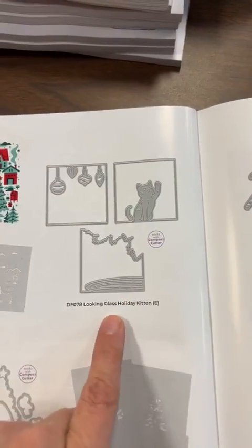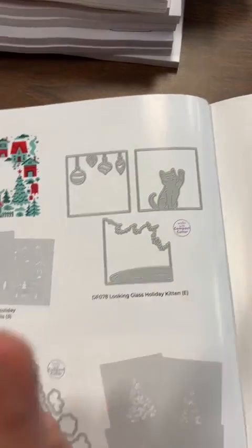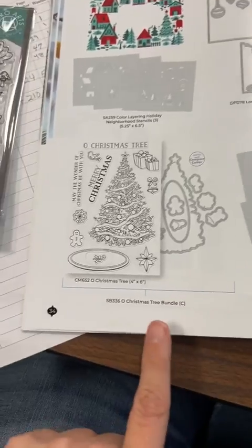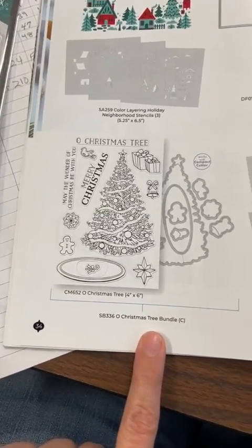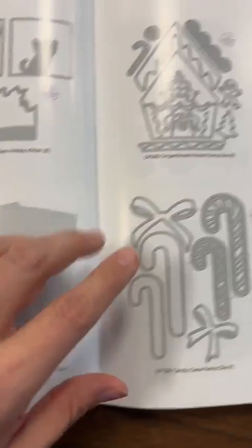Next up, oh, this is a really cute one with the cat on it. We've had that one. Looking Glass Holiday Kitten. Oh, the lamppost. Perfect. Easy peasy. I've got that here. Next up, we've got Oh Christmas Tree Bundle. There's also a stencil set that goes with that.